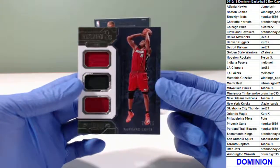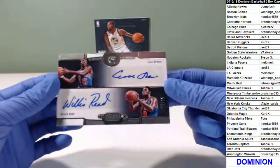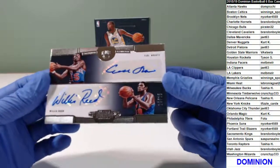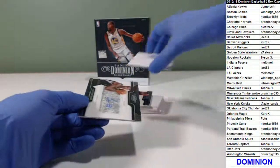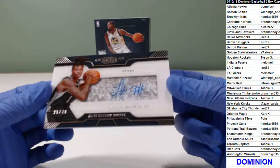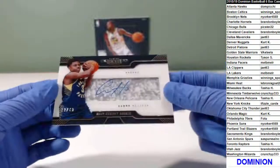Taylor with that one. Nice dual auto for the Knicks out of 25, Willis Reed and Earl Monroe. T Fizzle. Of 49, Lonnie Walker for the Spurs. Goes to Craven. And our last hit is another out of 49, Aaron Holiday for the Pacers.